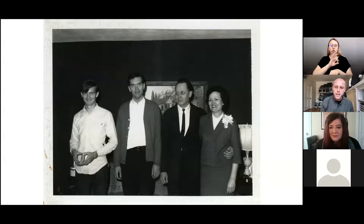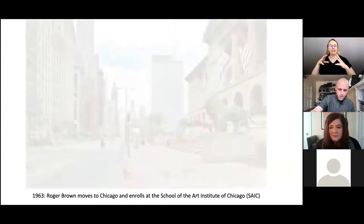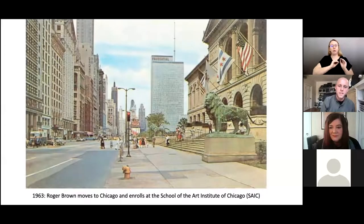He saw a church psychiatrist and actually studied for a year to become a minister. So his life almost took a very different path from where he ended up. But eventually he said that he saw a secular psychiatrist who told him to come to a city where he would be accepted. And so in 1963, he moved to Chicago and enrolled at the School of the Art Institute of Chicago.